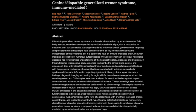What about other immunosuppressive medications? Did any of the dogs receive any of those? Yeah, a few of the dogs did receive additional immunosuppressive drugs. 4 dogs were given cyclosporin, 2 received cytosine arabinoside, and then 1 dog was treated with mycophenolate mofetil.